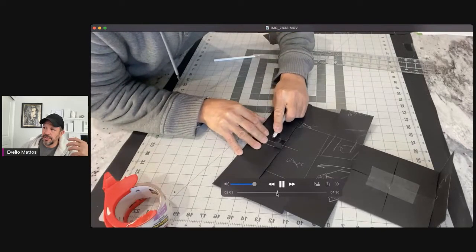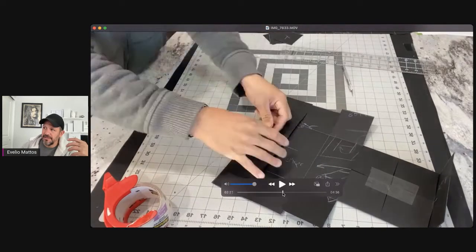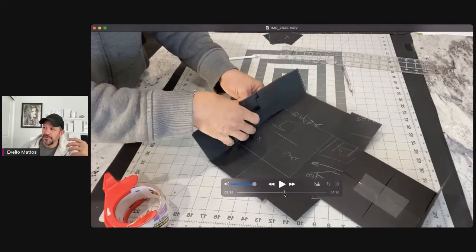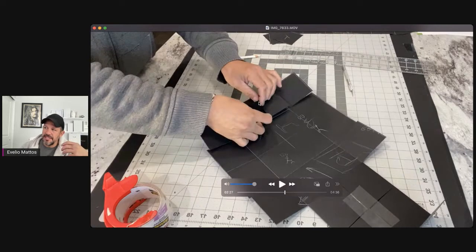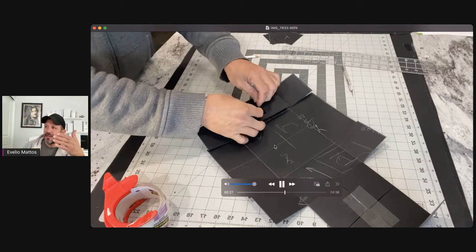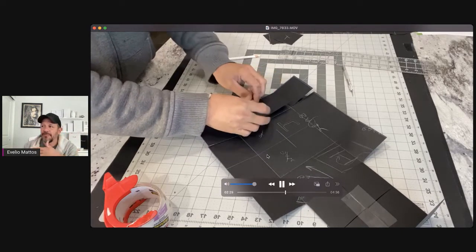So just figure out where that score is going to happen. And I thread it back through. Now, this part's important. I use that T that I folded over, and I slip it behind the paperboard in order to trap that component so that it pushes itself back out.